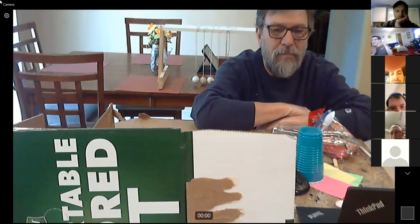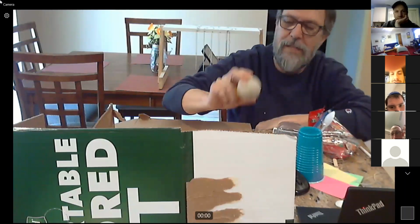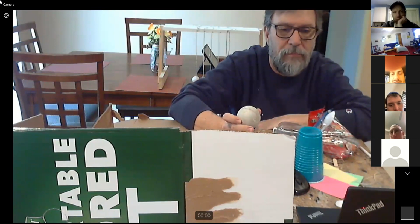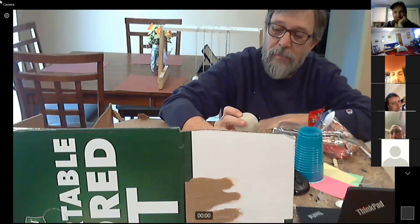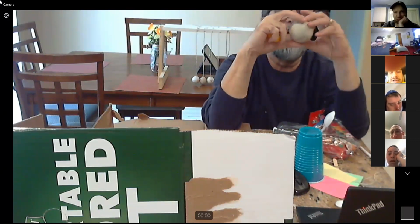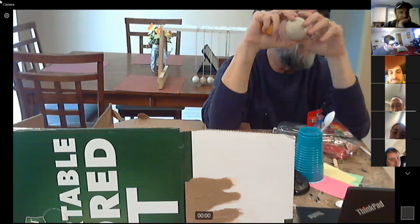How do you put the ball through the box, like rolling down? What kind of ball is this? It's just a hard rubber ball. There's nothing special about it. Where'd you get it from? I've had this ball maybe 30 years. I don't remember where I got it, but I had it for a very long time. I used it to play a game, and I thought it'd be a good ball to play with.